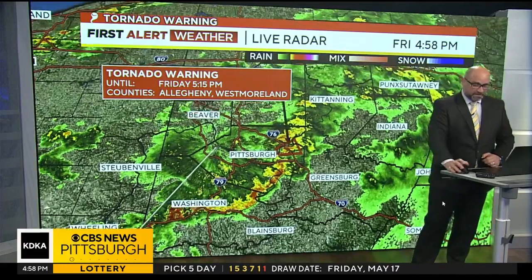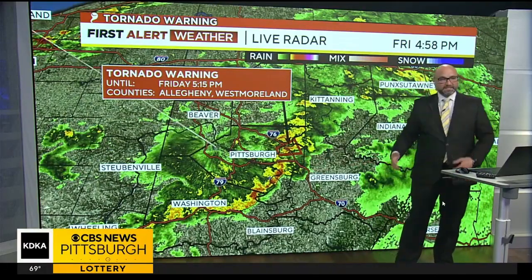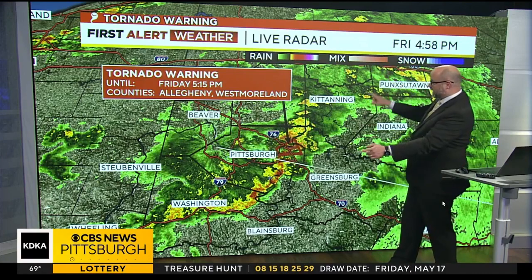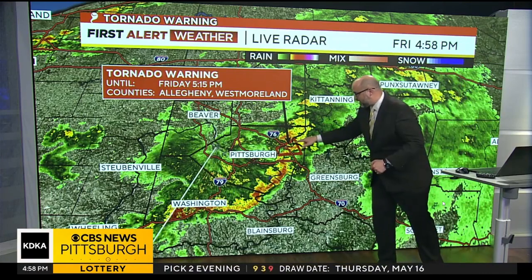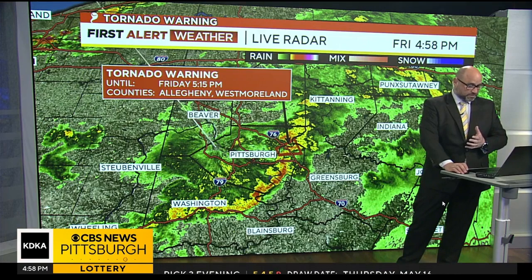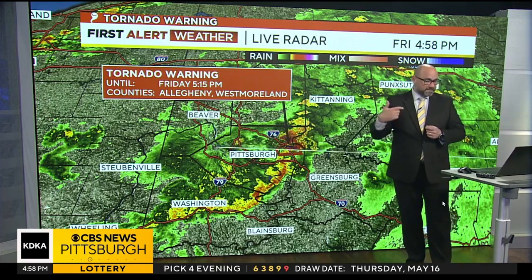So we have this line here that extends back into Washington. This is going to travel along I-70. So I-70 is going to be a slow go just because of the steadier, heavier rain that is associated with this line of storms that's moving eastward. But it's eastern Allegheny County, where we still have that tornado warning. The National Weather Service is agreeing with what I've been telling you, that things are starting to lighten up, which is a good sign, but they want to be absolutely sure, considering what we've been seeing through the course of the evening.